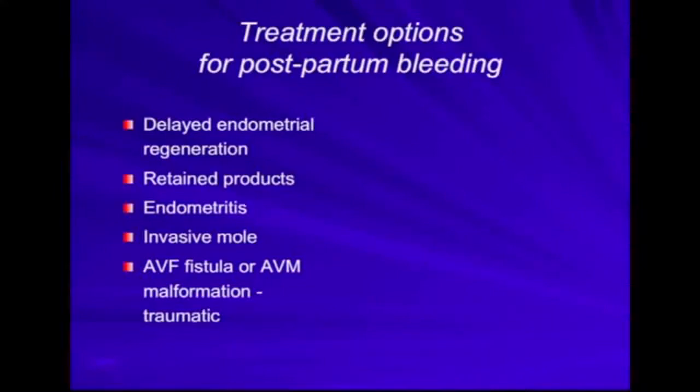Well, why is it important to get the exact cause of the bleeding correct? Well, obviously, it's important because there are different treatment options with each one. So delayed endometrial regeneration, you don't do anything. You wouldn't go in and do a D&C on something where there is a normal placental bed, but it just hasn't regenerated quickly enough. Retained products, obviously, with tissue in there, you're going to want to remove it, so a D&C. Endometritis is inflammation, and antibiotics are important.